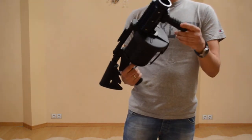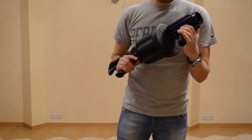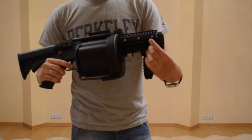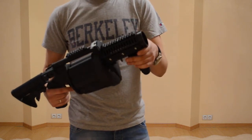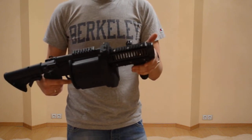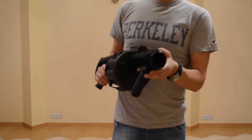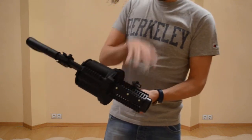The one point I was surprised about is that they have left the original screws, which are silver on a black body, and it looks a bit weird. I'd like them to paint them or anodize them, because it's really strange to have these silver screw heads on the front guard.